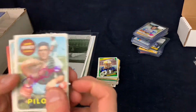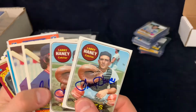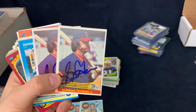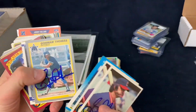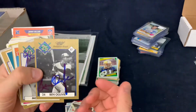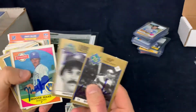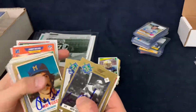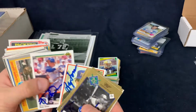So let's show these cards here. We've got a '69 Topps Larry Haney. He had Gorman Thomas, and he had a lot of the same players, but Gorman Thomas is generally a pretty tough autograph, so I picked out probably half of the Gorman Thomas he had. I tried to buy these oddball items like the light beer Brewers, the Gardner's Brewers. Moose Haas is a tough signer. Ray Fosse is deceased. Rob Deer is tough.